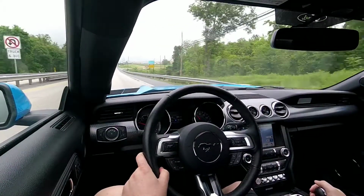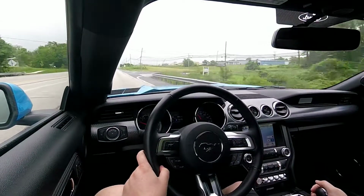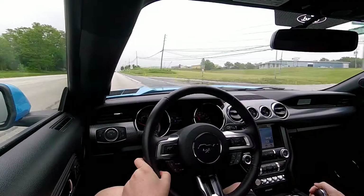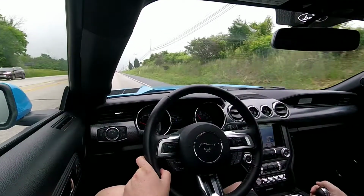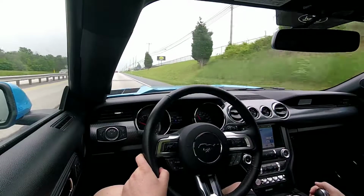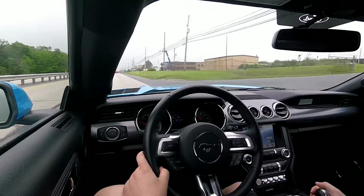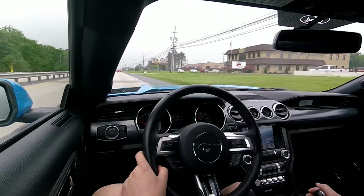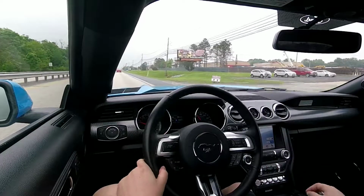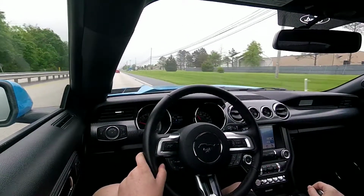But the other part of this problem is that this is a Performance Pack car. With the Performance Pack, unfortunately, in the manuals at least, which is what this car is, you are limited to a 3.73 rear. So with that, you have very, very short gear ratios, which kind of brings me to my next point: I absolutely hate having 3.73s in this car. Hate it with a passion. That's probably the thing that I hate the most about this car.